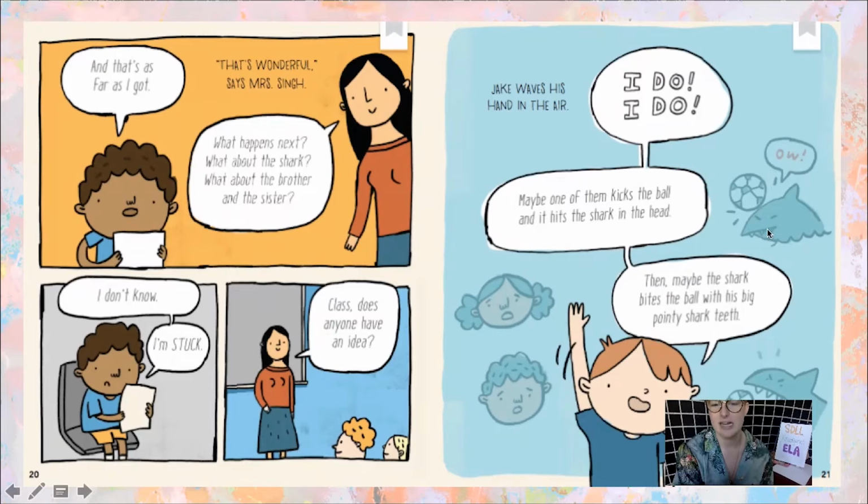You can see the shark. He said, ow. And then the shark is saying, I'm going to break this ball because he hit me in the head with it, right?